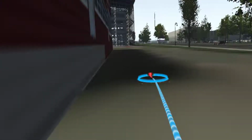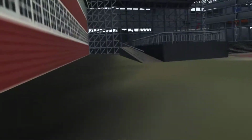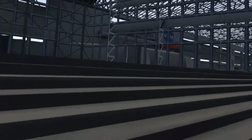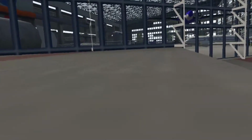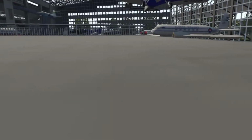Sadly, that part isn't really modeled in here, but when I go inside the main hangar structure here, you'll see how well a lot of it really is modeled. I won't be able to actually climb the stairs, but since I'm in VR, I will stand up so we can get above this step. But generally what we want to do is walk inside, so let's go in. Take a look at what's in here.